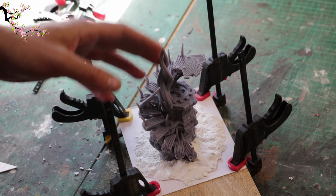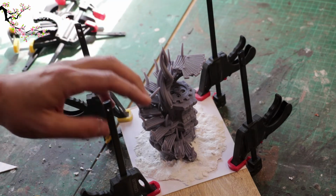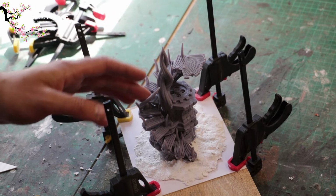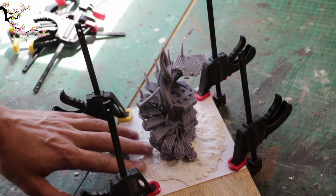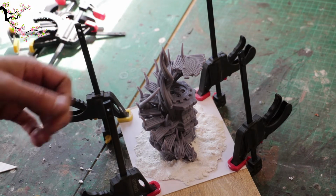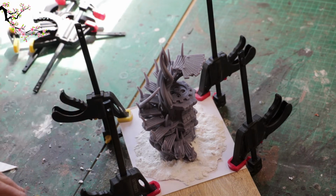So what I'm going to do now is take this and go and prime and paint the actual tower. I'll do that with my model paint, and then we'll finish off the base and then it'll be done. It's not going to take very long. So I will tell you what colours I used and show you some of the techniques I'm going to use.